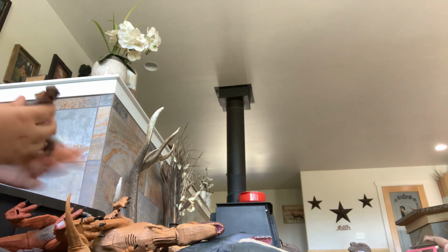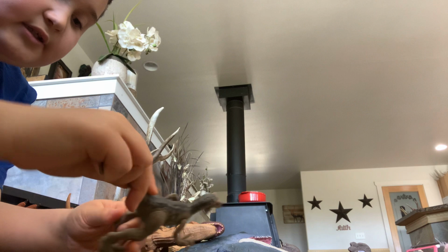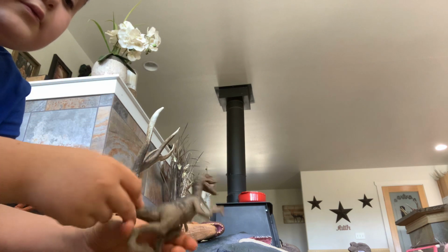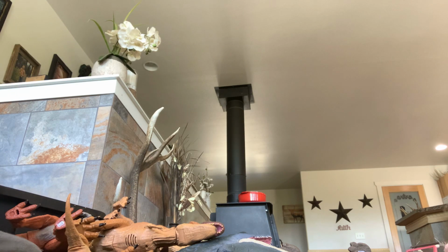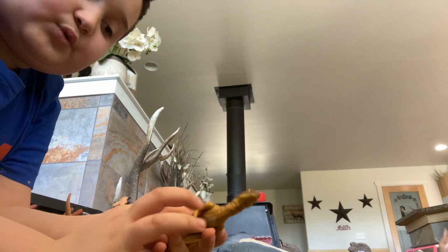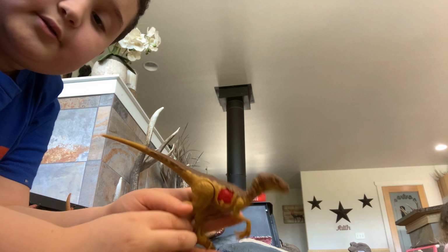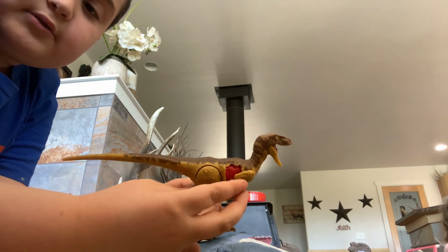And then here is another Velociraptor. I don't think it has a name. It's just a completely new raptor. I believe that this one looks a lot like Delta, though. Yeah, I think this one is Delta. I don't know. Here is Echo, I think, but they call him Velociraptor. I think this one's Echo. He has battle damage. Mouth opens. This one's in Walmart a lot.